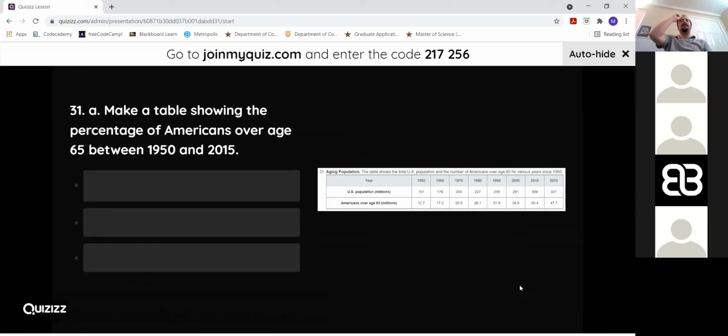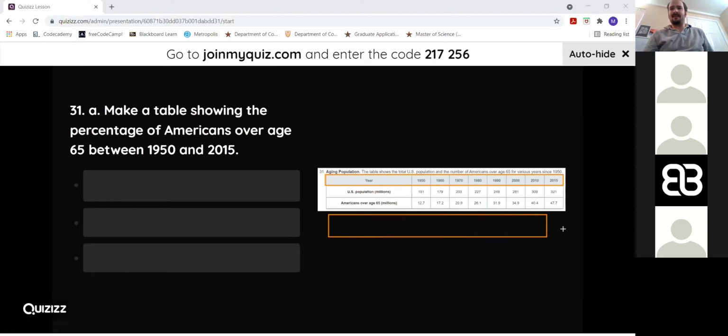And the last one, you're going to have to make this table on your own, but they want you to make a table showing the percentage of Americans over age 65 between 1950 and 2015. So within your table, you should write out these dates. Your table should include this line right here. You don't have to put these two things, but you should make another little box that says percentage of Americans over 65, something like that.